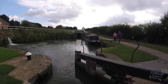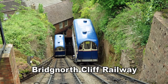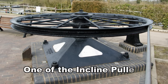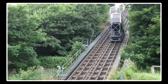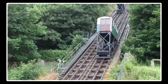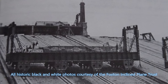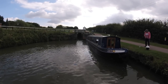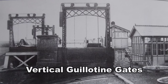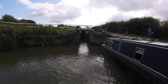The incline worked on the counterbalance principle, as often used with funicular railways, which have two carriages attached to a haulage cable looped over a pulley at the top. As one ascends, the other descends. The incline had two tanks, or caissons as they are known, each capable of holding two narrowboats or a single wide beam barge. The caissons were full of water and so balanced each other. The caissons' vertical guillotine gates created a watertight seal. The lift was powered by a 25 horsepower stationary steam engine.